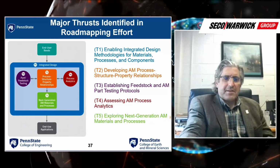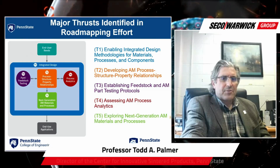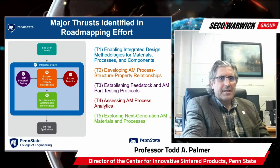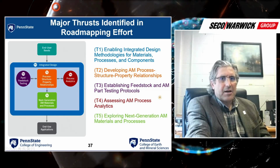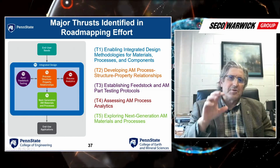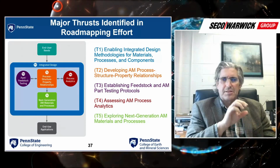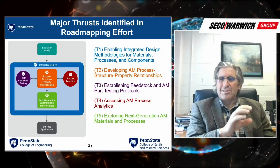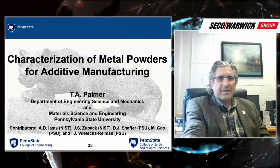And so we've been thinking about this now. A lot of the recommendations, a lot of the thrusts identified in the road mapping efforts really haven't been undertaken in the same ways. And one of the ones here, especially for today, is, how do we test feedstock? That is really one of the hurdles that I see moving forward, being able to standardize and, for the most part, put certification and standards together that have a strong technical underpinning. So that is the end of my talk, and thank you for your time.